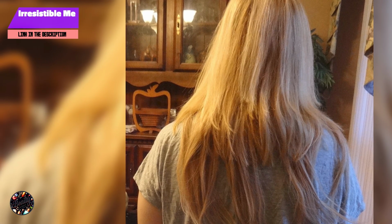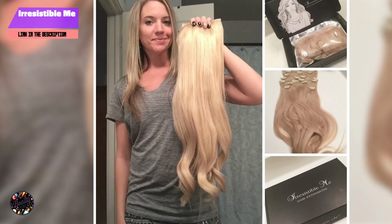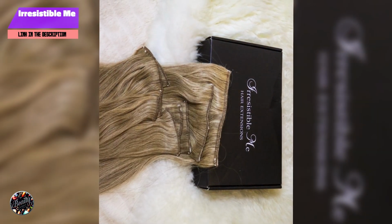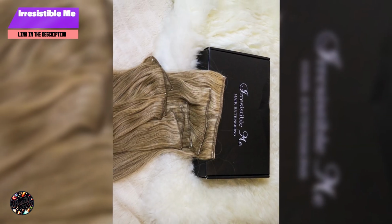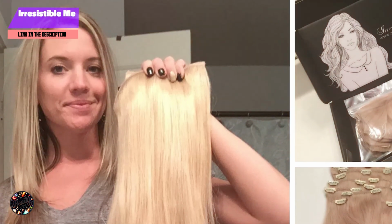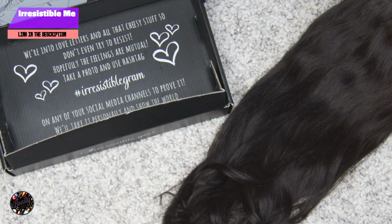Durability: Irresistible Me extensions are made with high-quality Remy human hair, meaning they are built to last. With proper care, these extensions can withstand regular washing and styling. The clip-in system is sturdy, ensuring the extensions stay in place throughout the day. If you take good care of these extensions by washing them gently and avoiding excessive heat, they will last for many months, giving you plenty of value for your investment.